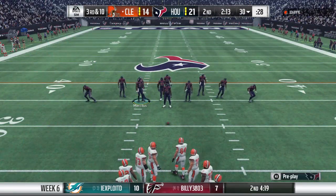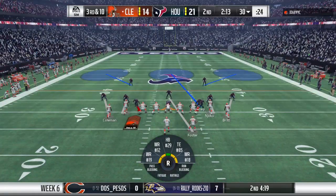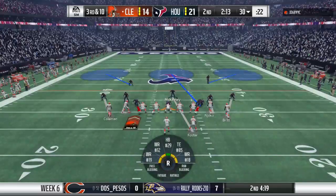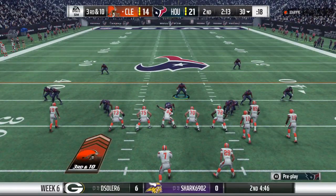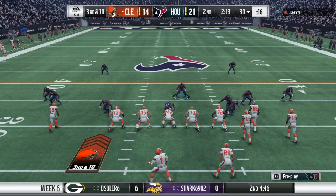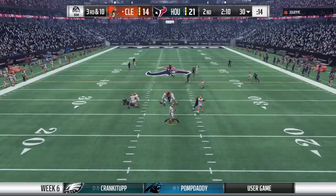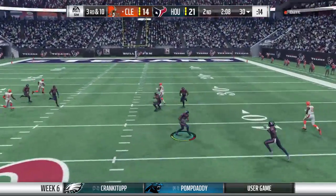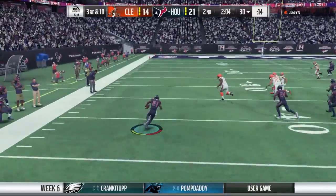The Browns on 3rd down. They've been okay, 2 for 3 thus far. This is 3rd and 10. Let's go. 1, 2. In motion right comes Gordon. On 3rd down, Kaiser going for the deep ball. He rifles one that's intercepted. Picked off by Marcus Gilchrist.